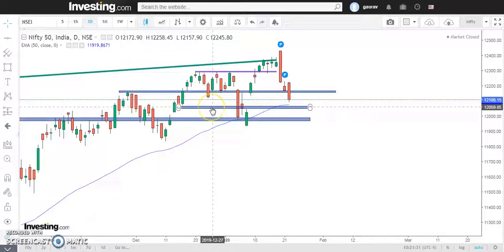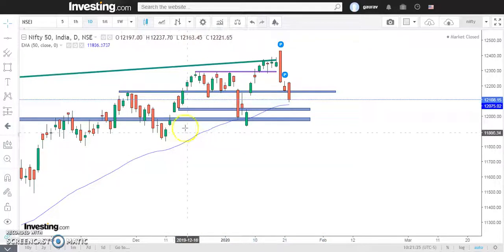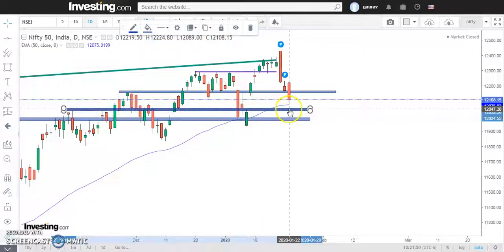As my personal expectation, we may see some bounce after filling this gap area. We will see the reaction if previously it has acted as a support or resistance. This area, 12034, 12040. So this means 12040 is an important support level. We should be very cautious if we are in shorts at those levels. So this is the support area and this is our resistance area.